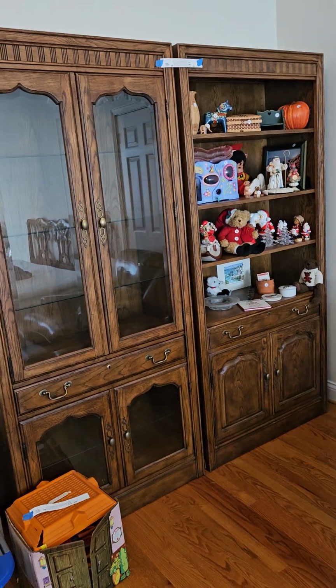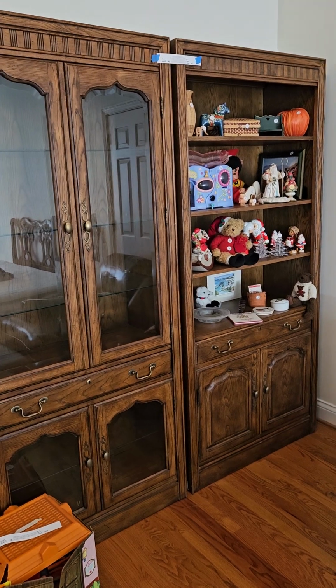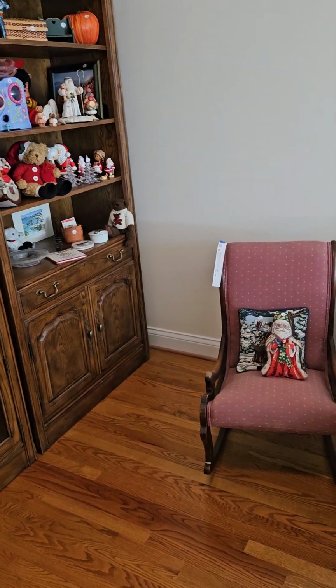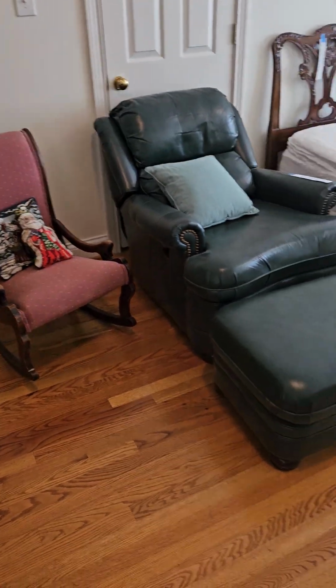And that set that's downstairs is not the only shelving unit. This is Drexel, and we've got this two-piece unit in the auction as well. So again, if you want the plastic ones out of the attic or the solid wood ones, you can get your life organized with shelves and everything.